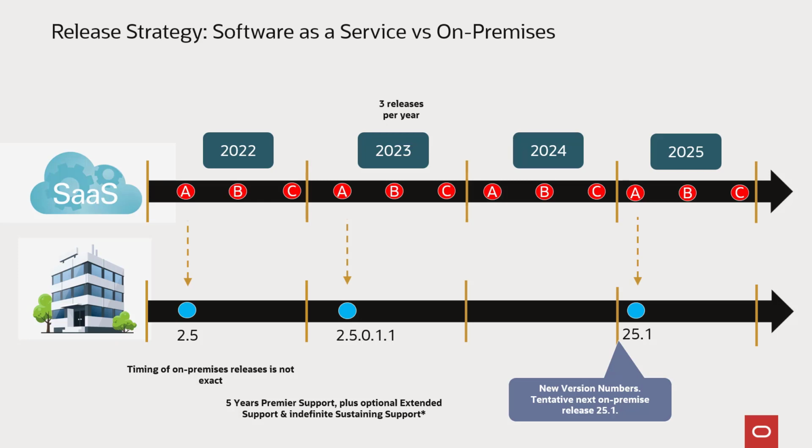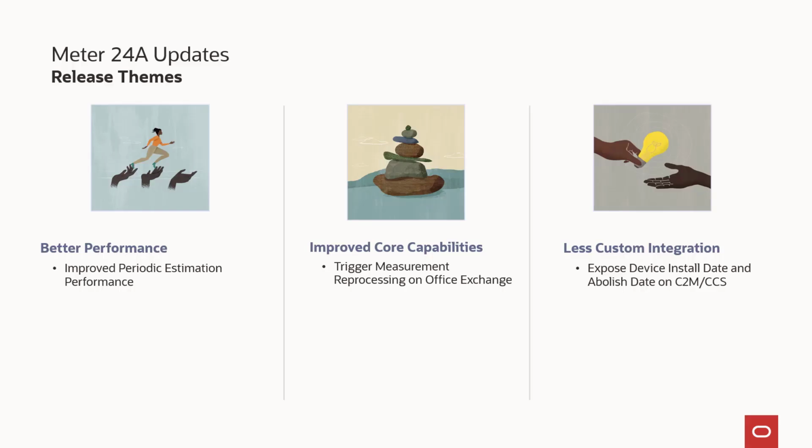Also, something that should help you is the MDM releases will now coincide with the CCNB releases. So you won't have to keep a cross-reference chart of how this MDM release relates to the CCNB release numbers. So, product updates. Here are the release themes for 24A.